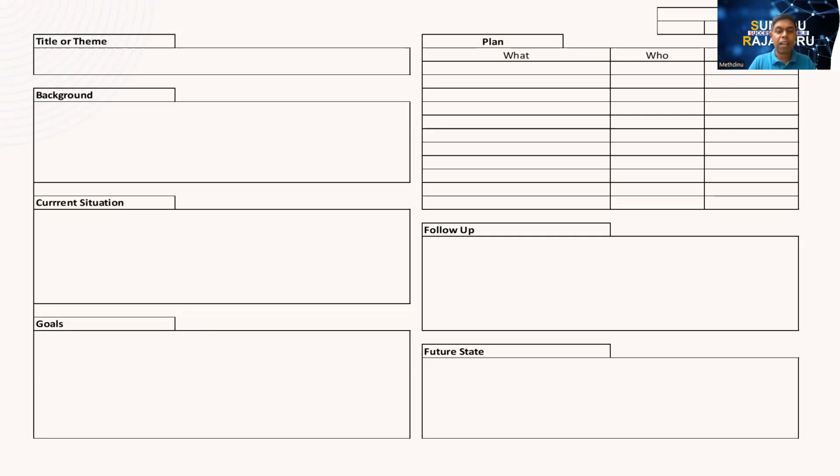I would like to say we can write down numerical objectives. That means quantitative objectives, and we can also write down qualitative objectives in here. Now again, I am going through this: title, background, current situation, and goal.